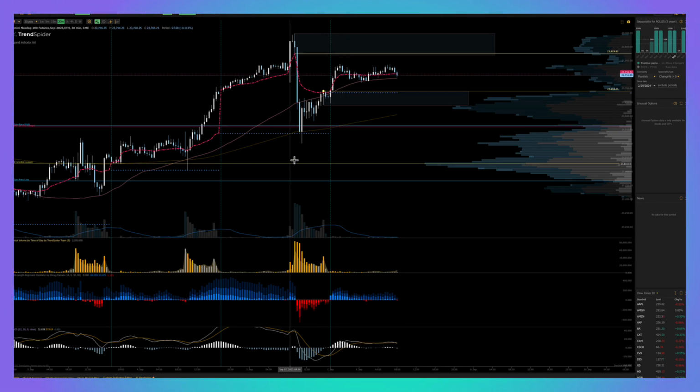value area high and the VWAP are right around 23,570. Point of control for the range that we're staring down is 23,430. And then our value area low, 23,370.